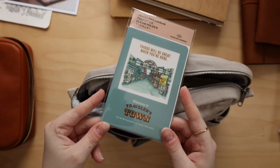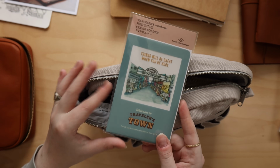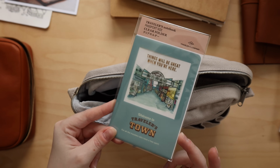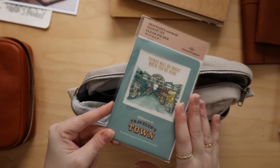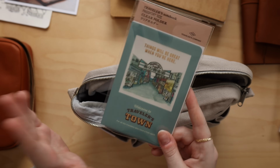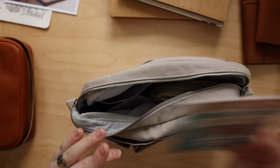And then I also have this here. This is something that I picked up at a stationery shop in Madrid that was a Travelers Company partner shop, which was really cool. I hadn't been able to get this folder because it was sold out at my local stationery stores, but they actually had it. So I picked this up. This is from the 2024 Travelers Town release. It's just a little folder that you can use in your passport traveler's notebook.